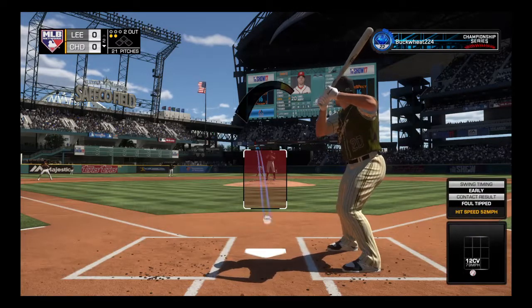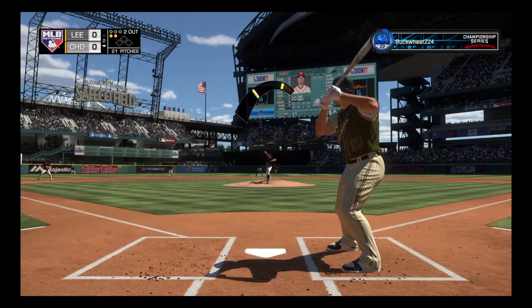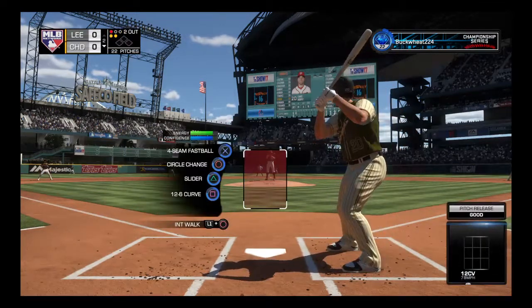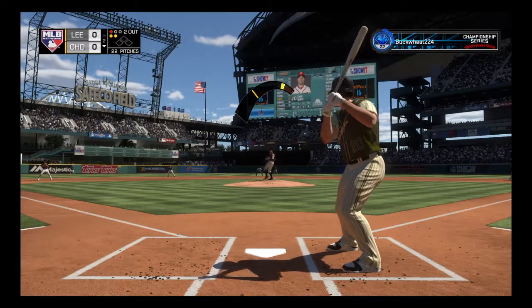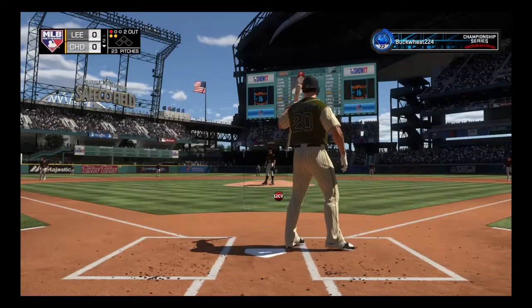That's a nice job of staying alive. A 2-strike breaking ball just out of the zone. He was able to put enough on it to get another pitch. And he'll try and tempt him with one in the dirt, but he'll hold back here. It's 1-2. Very weakly on the ground, but it gets foul.